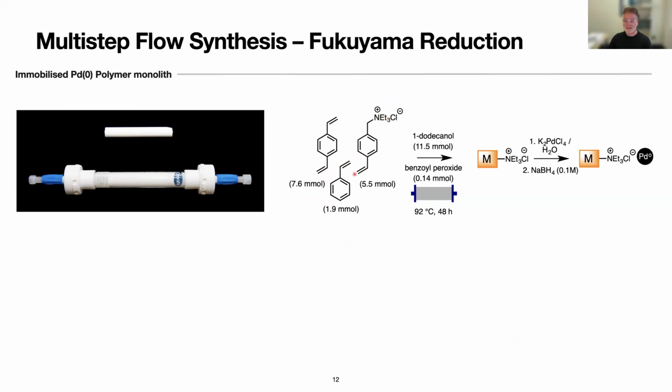Again, these monomers are all mixed in the presence of benzoyl peroxide, heated over 48 hours to generate the surface functionalized. So the ethyl ammonium surface material of the polymer, a little bit of palladium in terms of palladium tetrachloride, a reduction to generate the palladium zero on the surface. This worked reasonably well, but what we found was that there was some blocking over time.